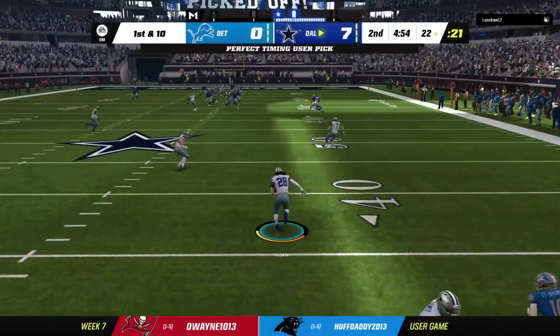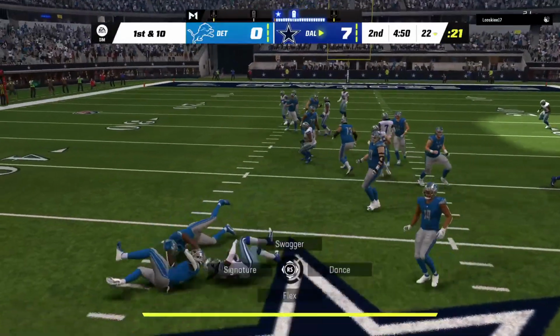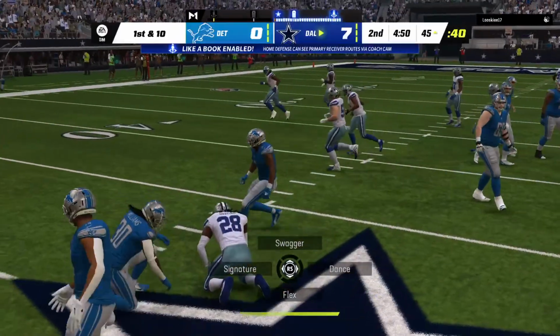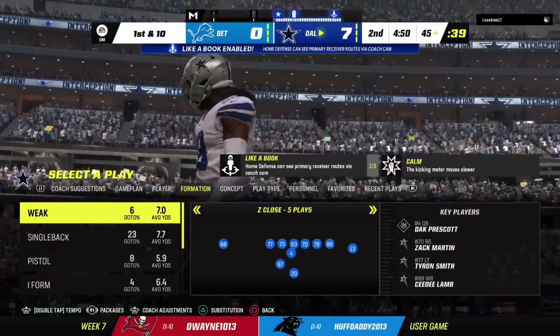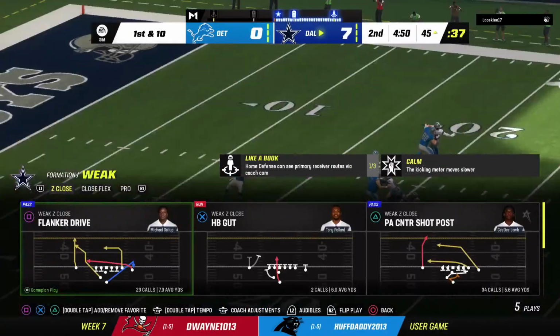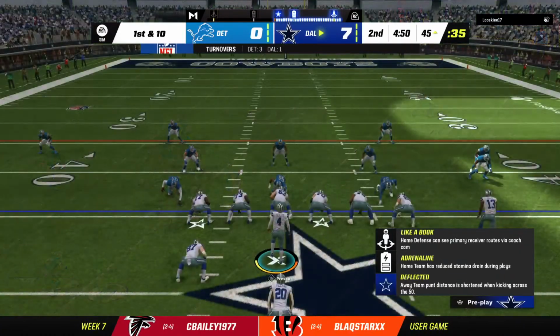And yet again, Goff is intercepted. Picked off by Malik Hooker. And the Cowboys are going to take possession of the football. I'm not sure that the wheels, Charles, are coming completely off, but they're shaking a little bit. That's 3 interceptions, and now interceptions here on back-to-back drives.